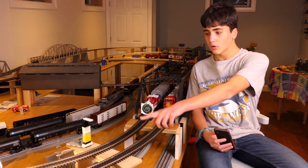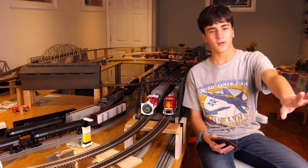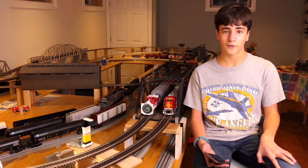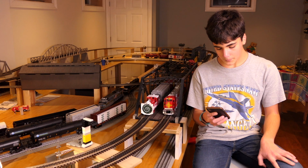Then I have an external light. It's a Lume Cube. And then I have this huge light here. Yeah, so that's just the main lighting. And then I have a smaller digital Lumix FC35 that I take my railfanning pictures with. And you can find those pictures on my Instagram.